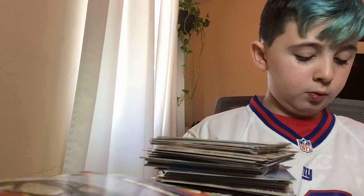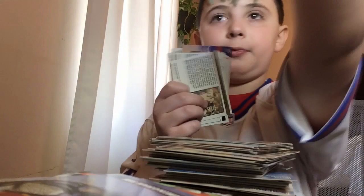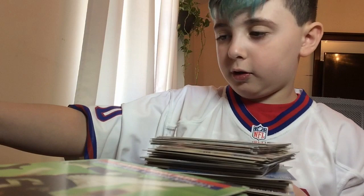Wade Wilson. Montana again. Oh, is this a Barry? Barry! Barry Sanders sketch and Don Matthews rookie. Okay, just put a few of these in the sleeve. This is a lot of cards I'll have to sleeve. This is definitely going to be over an hour. First thing, I have to do a recap now.